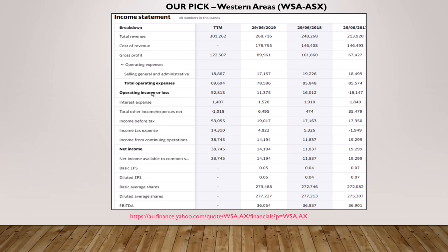This is another area from Yahoo Finance. Again, it goes through the numbers. I like to get more than one source to confirm the accuracy of the numbers. You can see that the revenue has increased from 18 to 19. This is the trailing 12 months period. So there is good return.